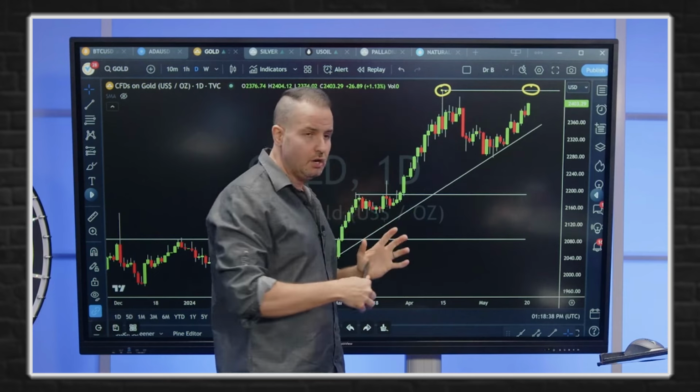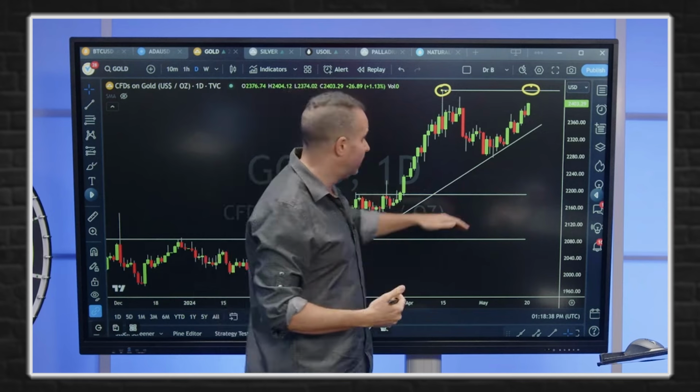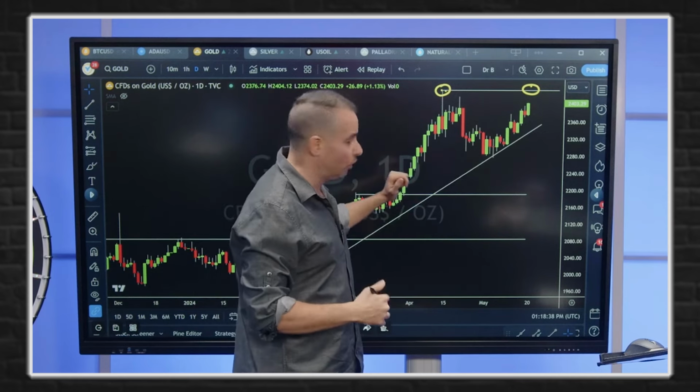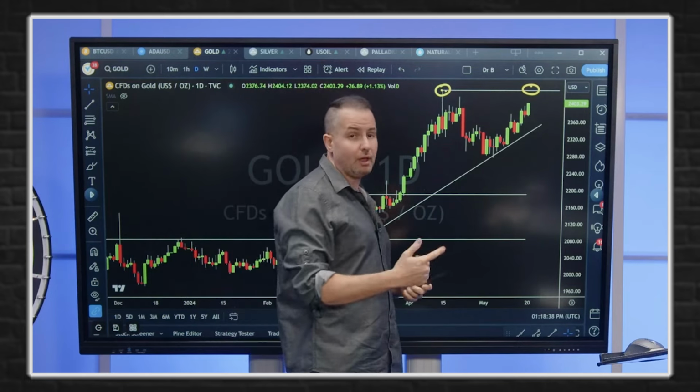So again, shorter term, I was honestly looking for a pullback to 2,200. We only got to about 2,280, but ultimately mid and long term, you guys know I'm a huge gold fan here, a huge metal fan.